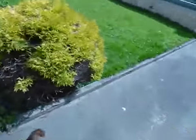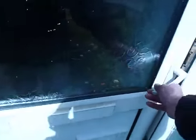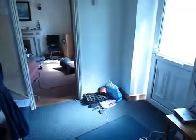Anyway, I've got emails and wiki stuff and shit to do. I'll sit out in the sun for a while and then do it. Still looks a bit Moroccan in here.